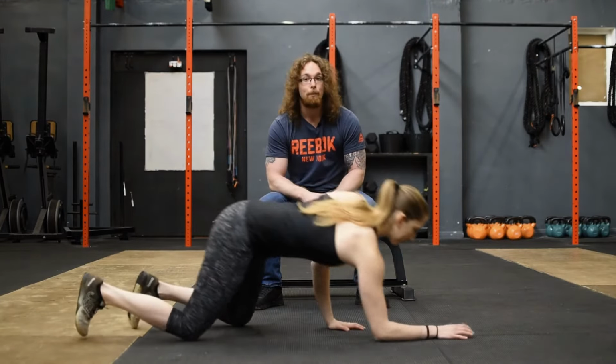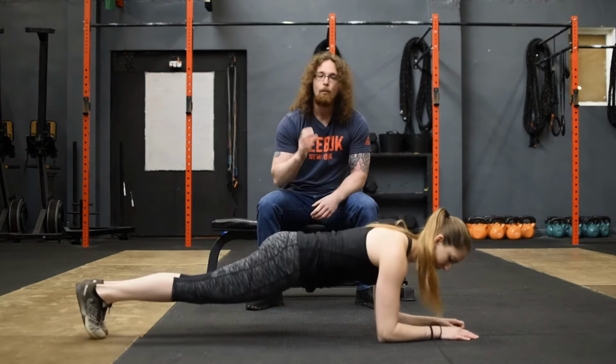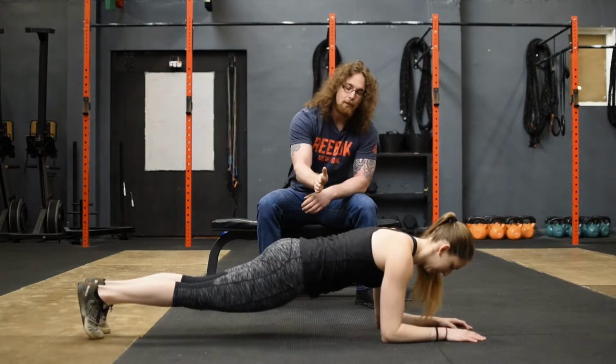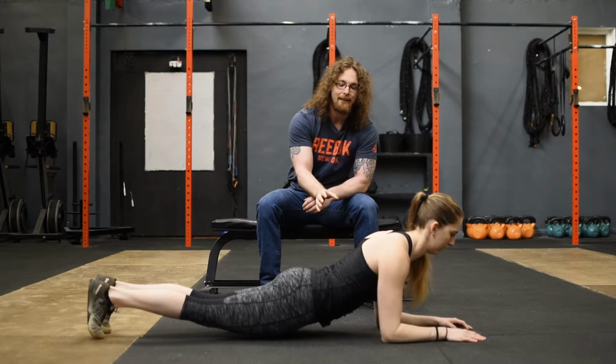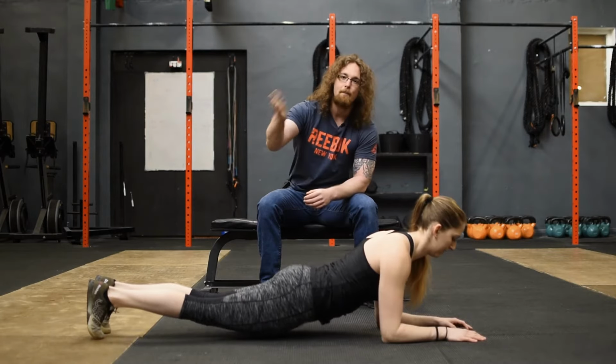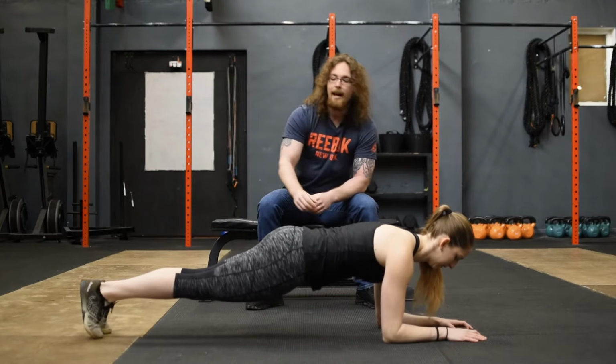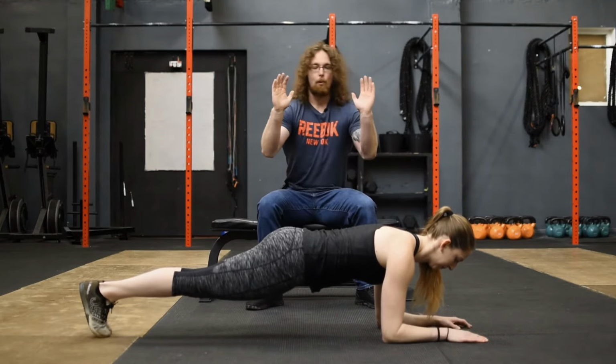Now we want to integrate the stretch into an isometric position. So what Jenny's going to do is set up into a plank. And what we're going to do is start putting some tension into this. First thing we'll do is make sure the position is right. So if she's dropped her hips down again, we're into that anterior pelvic tilt again. We do not want that. We also don't want the hips up too high. Ideally, we want to see the lower back nice and flat and the feet together, and press down.